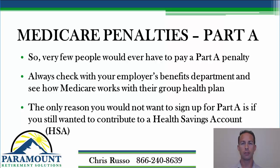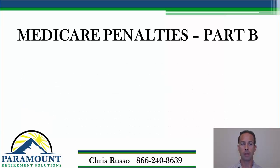So Part B is a little bit different. A lot of people are concerned about Part B because they're still working or their spouse is still working. They're covered under that plan, but they don't want to have to pay a penalty for Medicare. So let's take a look at the rules for Part B.